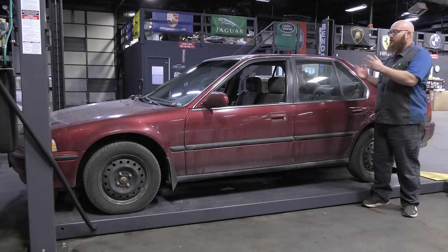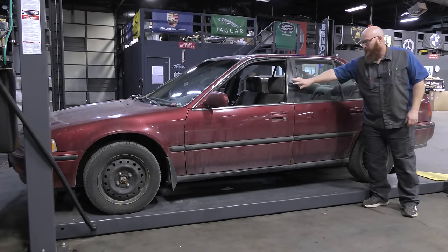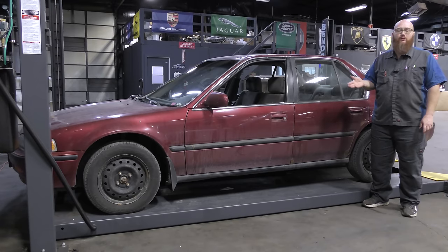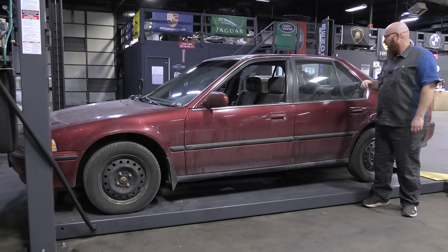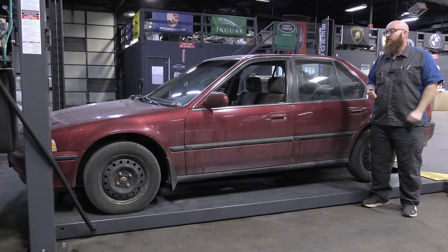So how far do you go with a car like this? The customer's complaining of a small rattle inside the driver's door, a tiny pop once in a while in the front end, like a spring pop or something. It doesn't happen all the time, just occasionally on a turn. A tiny little bit of rattle in the back, maybe that's the sway bar links. And then the brakes do make a grinding noise when you're braking.